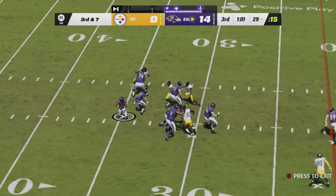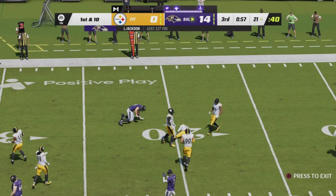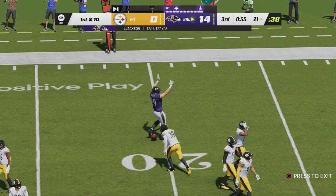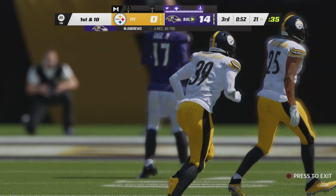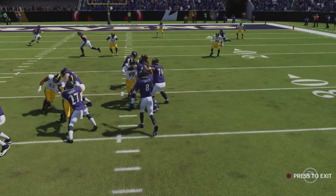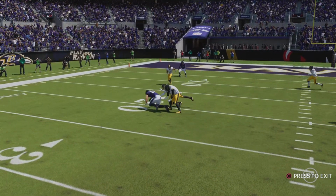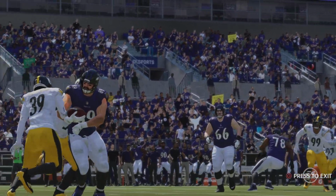From the gun on third down, Jackson. And he's got his tight end. That's Andrews. And he will have a Ravens first down as they're able to get the third down conversion. They bring pressure there on third down, but this is a nice job of picking it up and making sure their guys have time to deliver the football. And they wind up getting the first down.